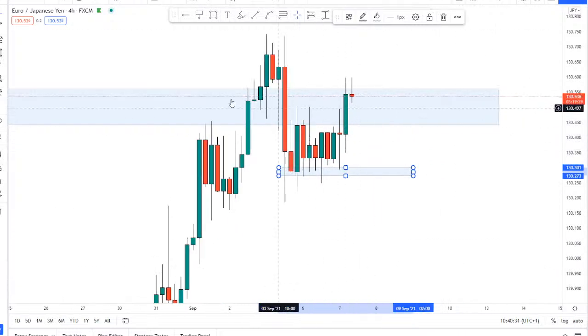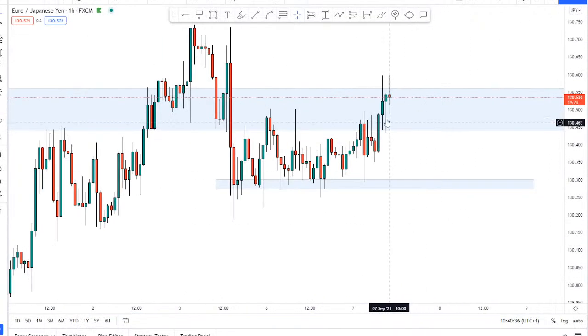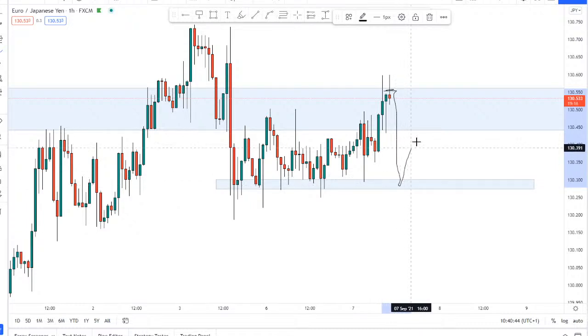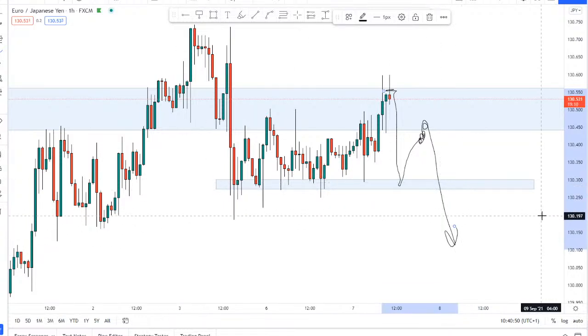Especially with that 4H candle closure there, pushing to the upside. Maybe if we see the momentum change from here and we see the momentum sell off again, something like this, price comes up, stalls at this level here, sells off back into that support, forms a lower high, something like that, and then we can short it back down again or wait for the break and retest of that support. Something like that could be good.